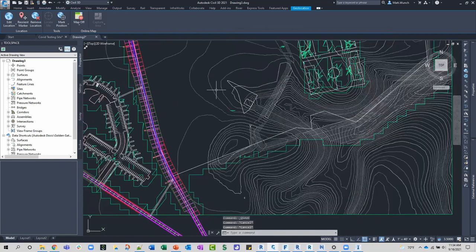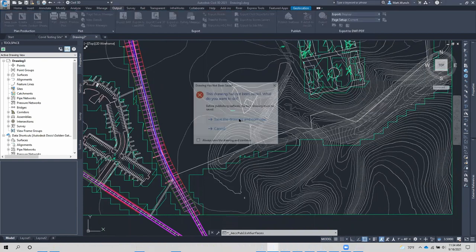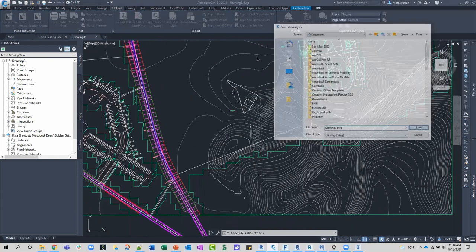So what you can do now is save your project to your cloud, and then output, publish that surface. It's going to prompt me to save. Yes. All right, so I do have to save. All right, we'll just save it here. Cool.